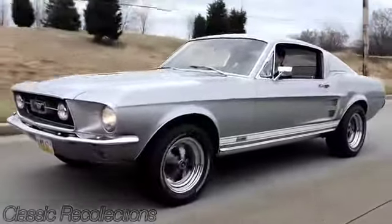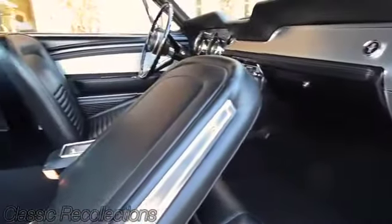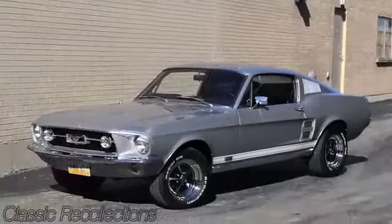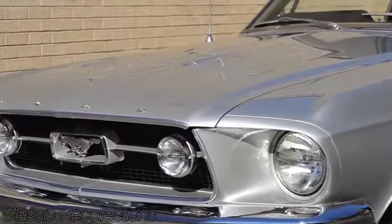Owning this car is just so much fun. You can't bump into anybody or drive the car anywhere without someone freaking out about it and wanting to take a picture of it, talk to you about it, or just look at it in awe. It's really fun, and I just love driving it.